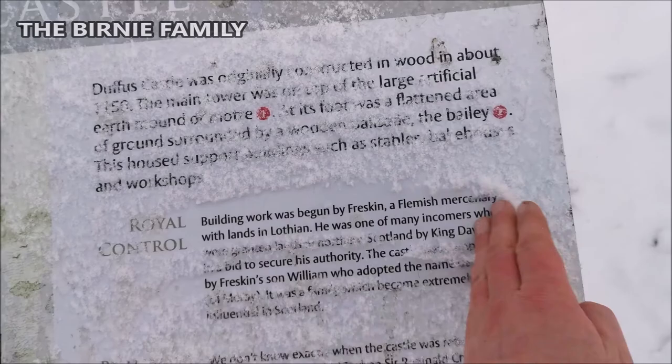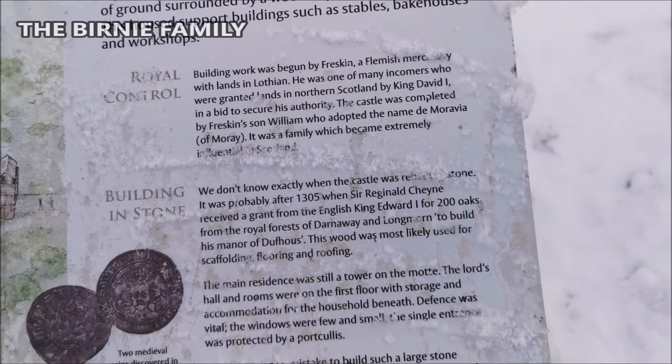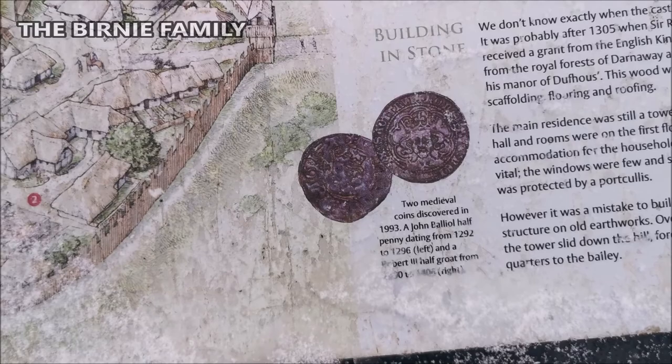What's the date again? I don't know if they've got the date on here. The wood was most likely used for the scaffolding and flooring. The Lord's accommodation. Two medieval coins discovered in 1993, dating back to 1292. Oh my God. It was first done in 1150.